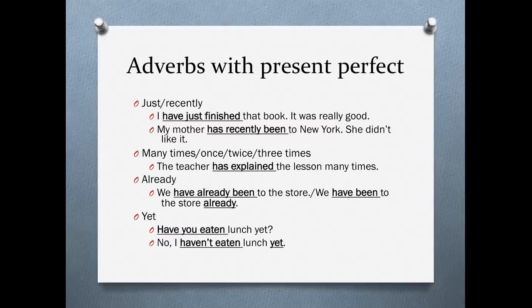We also use adverbs to talk about how many times we've done something. Adverbs like many times, once, twice, 3 times. So we would say, the teacher has explained the lesson many times. Now notice that this is different. Many times goes at the end of the sentence. It does not go in between the verbs.